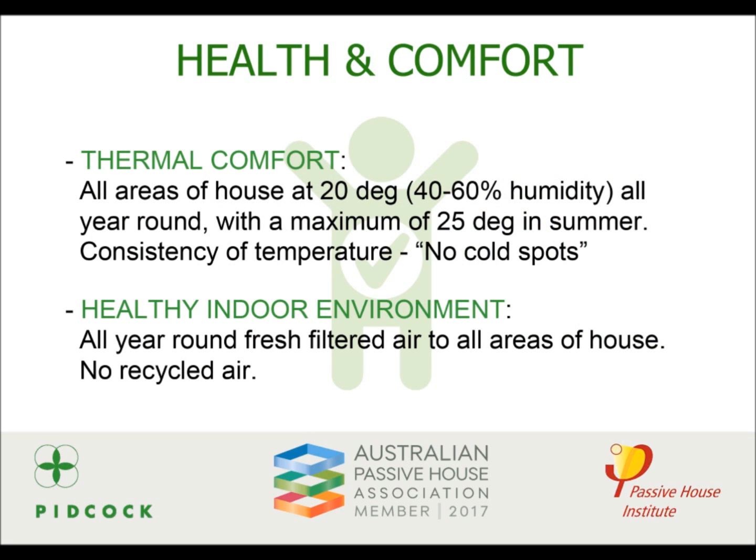So what are we talking about in relation to health and comfort? With thermal comfort, this is all areas of the house at 20 degrees with controlled humidity all year round, with a maximum of 25 degrees in summer. And this is a consistency of temperature, so there's no cold spots within the house, no cold spots in walls, at windows or anything like that. With a healthy indoor environment, we're talking about all year round fresh filtered air to all areas of the house, and this is not recycled air like you would have with an air conditioning system.